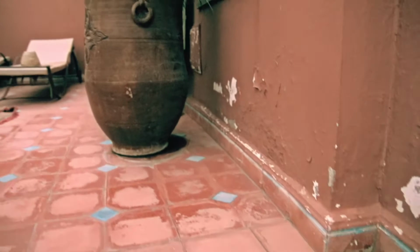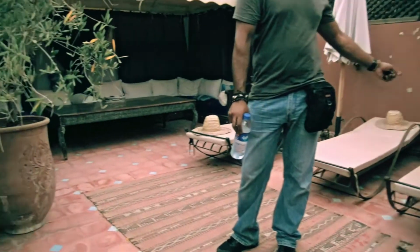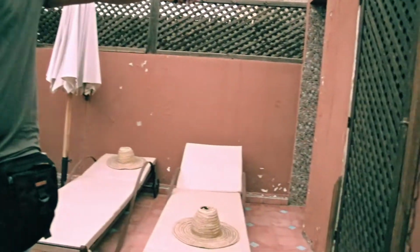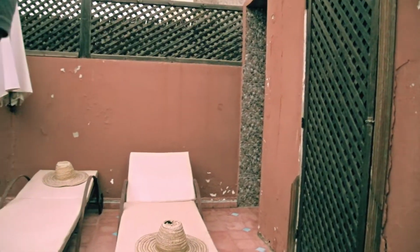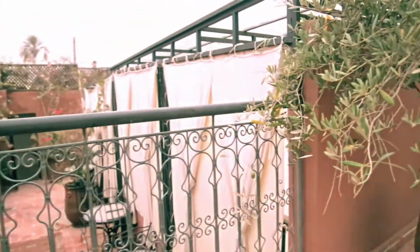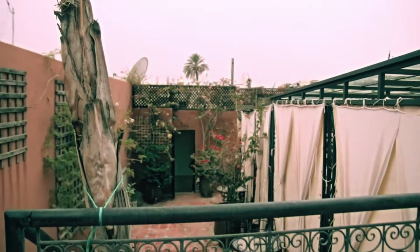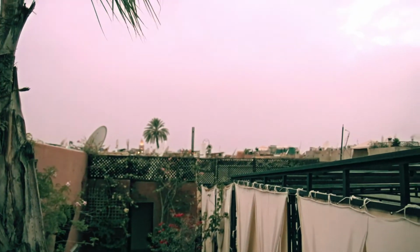What's the time here now? 6, 7? What was it? Oh, it's already 8:30 and it's still daylight. There's a shower inside there with hot and cold. You can get cool. At night it's raining. It's cold. So over there you can hear that's the main square, the Souk.